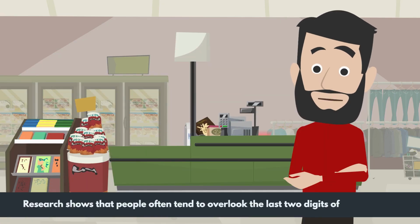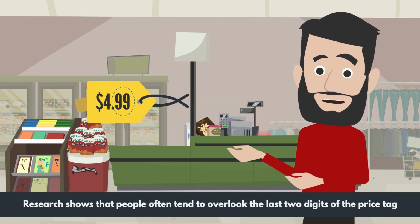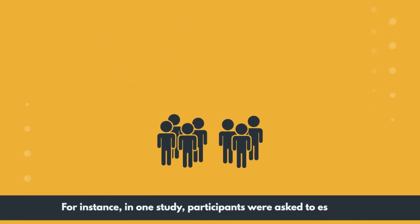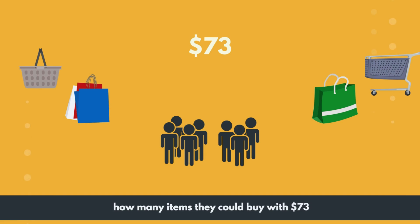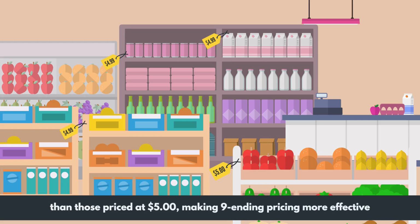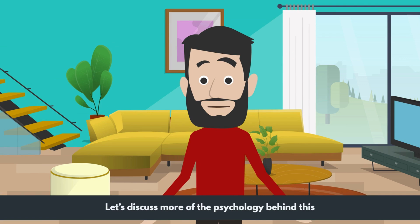Research shows that people often tend to overlook the last two digits of the price tag when paying for goods and services. For instance, in one study, participants were asked to estimate how many items they could buy with $73. They believed they could buy more items priced at $4.99 than those priced at $5, making nine-ending pricing more effective. Let's discuss more of the psychology behind this.